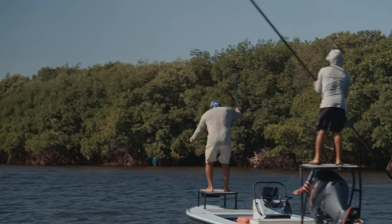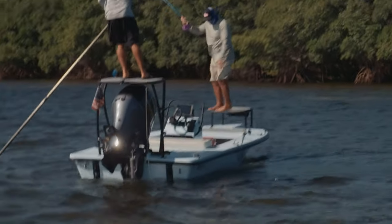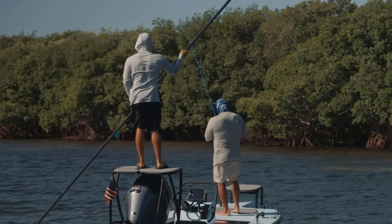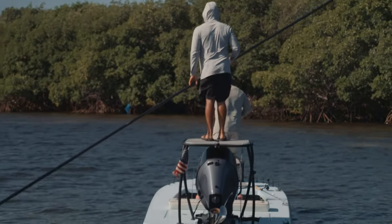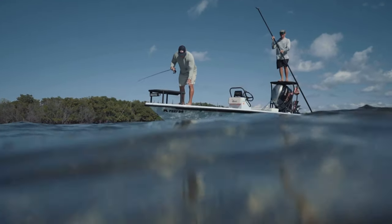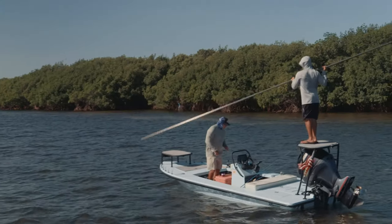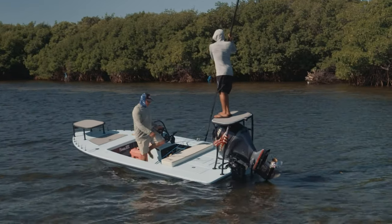Got him on, bro. Oh, no. He came off. I don't know if he cut me off or pulled off. Those look like little permit, were they? Hook broke. Oh, God. Sucks. Damn. We're just getting ready to get fun there.